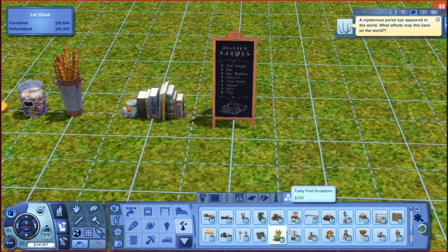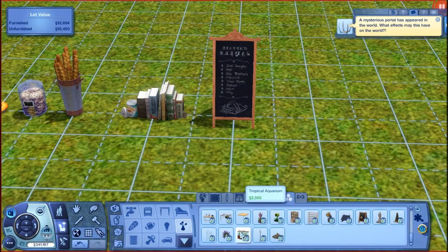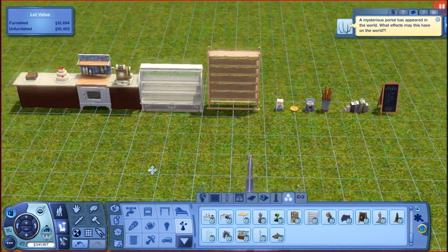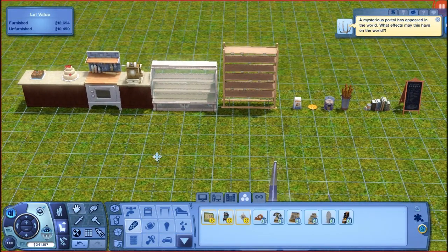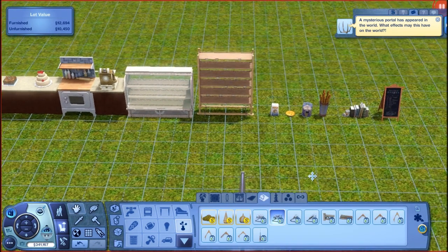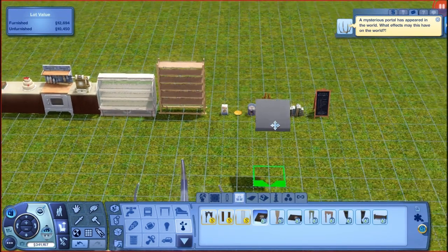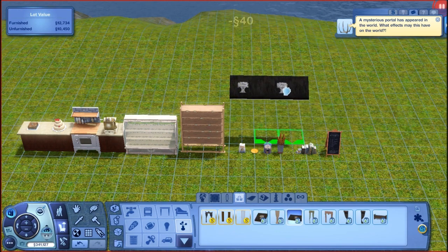And let's see, y'all. Hopefully I'm not missing anything. Okay, looks like that is going to be it. And let's see what else I missed. Oh yeah, I guess we have some more awnings and stuff. Display things. Okay, over here. Perfect. That. And we have this as well.